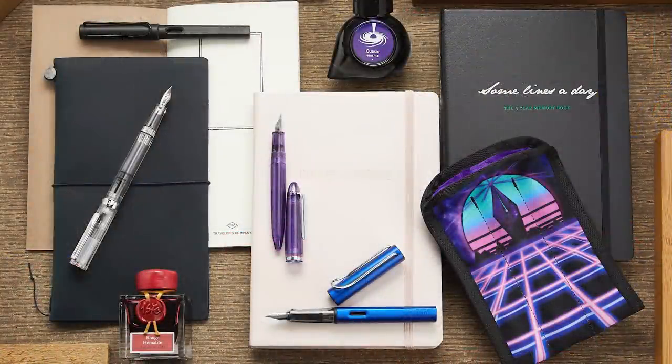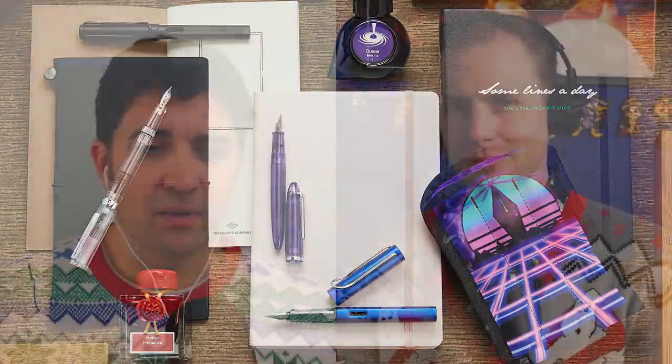So this is the Sailor Compass, which comes with a converter and ink to go with it. So you're not as packaged as the Lamy set, but still a great pen, and you get the ink and everything ready to go with it.